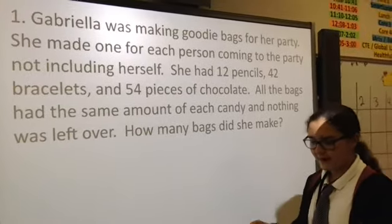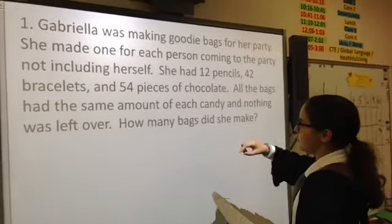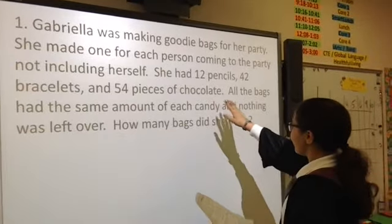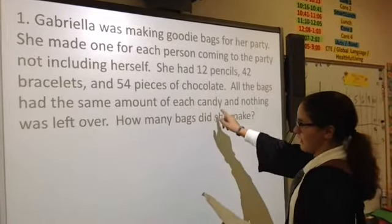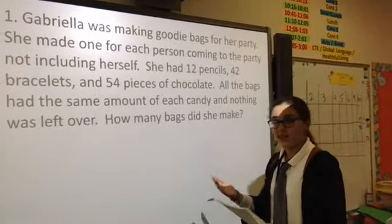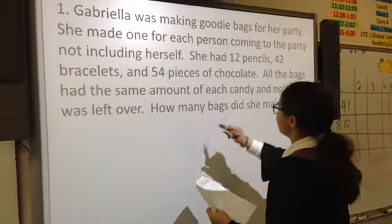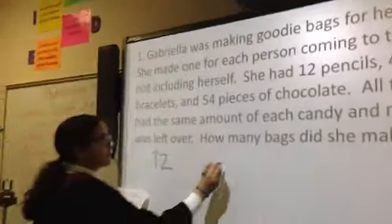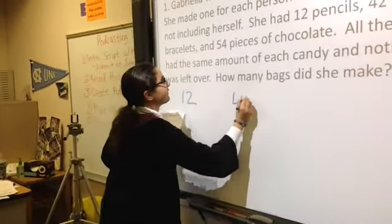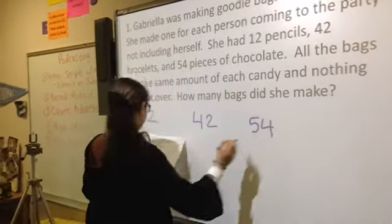So first you have to find out whether it's GCF or LCM. This is the main part that you need to look at: all the bags had the same amount of each candy. So that tells you that it's GCF. And so she had 12 pencils, 42 bracelets, and 54 pieces of chocolate.